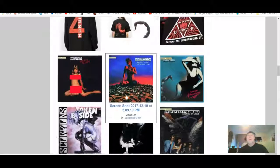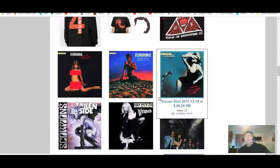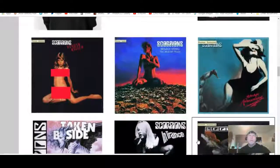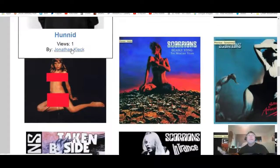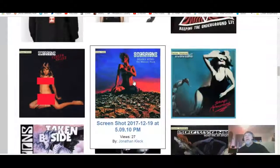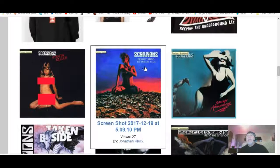Let's look at the Scorpions album. You know, my name's Klaus Meine with the Scorpions. Those guys are super cool. Scorpions, Virgin Killer, nice. What kind of a freak would put that on an album? Okay, here's another one. Scorpion, Deadly Sting, the Mercury Years.